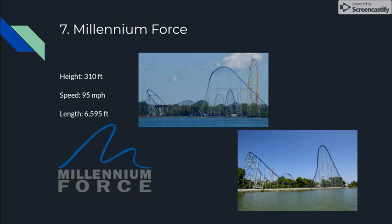I personally think that this ride, it's not the best Giga Coaster, but it deserves the hype to an extent. At first I did think it was kind of overrated, but when I rode it another time, I thought it was amazing. So Millennium Force is all in all a pretty good ride.